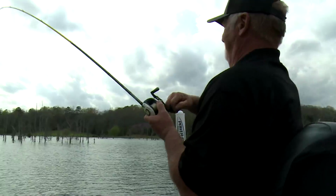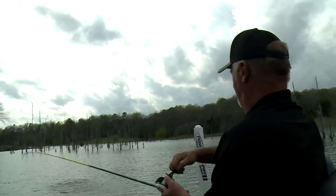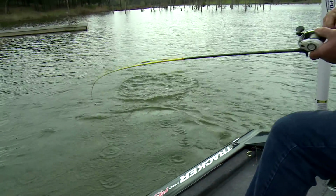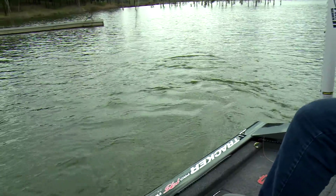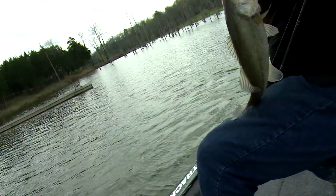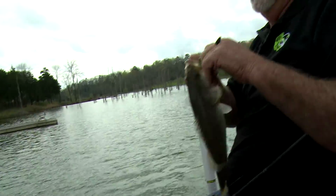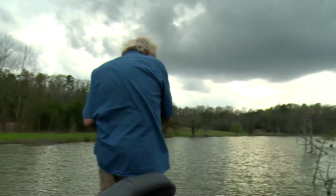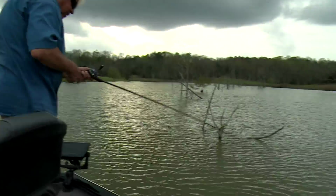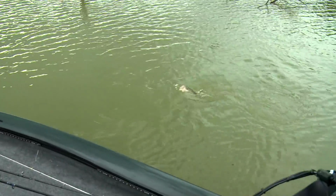About 2 pounds, about 2. About the same size. They look better when they're out there in the water. He's a little better than the last couple I caught, but he's still not what you call a giant. There he is. Finally one jumped out there and got it and ate it. I missed about 4 in a row.